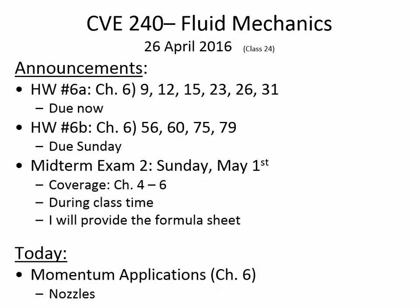It's during the ordinary class time from 8 until 8:50, and I'll upload a formula sheet so you can take a look at it if you want to view it early, and I'll print that out and bring a copy of the formula sheet for you on the day of the exam. Okay, so are there any questions related to the announcements?